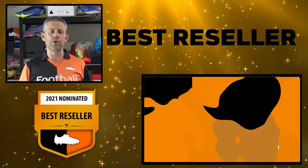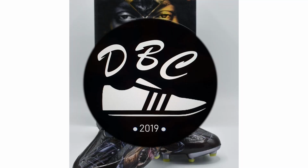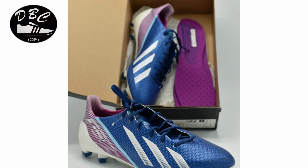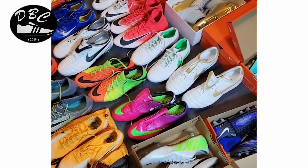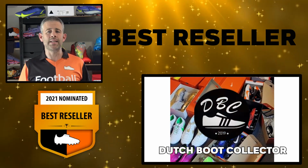Moving on, we're back into Europe and we're going to the Dutch Boot Collector. So Holland's first rare and retro deadstock boot store. He actually used to play with the likes of some of the Dutch internationals and players now, when he was a kid. He doesn't play anymore.